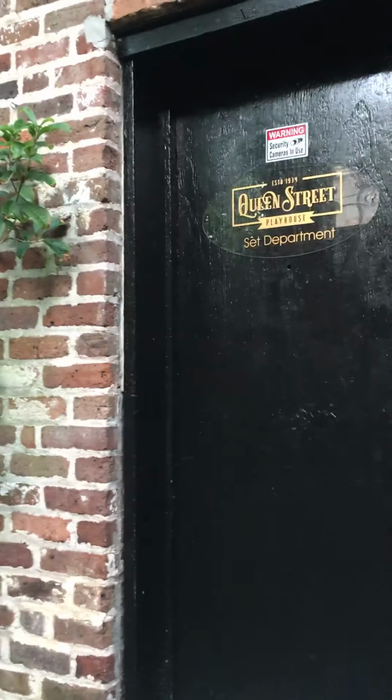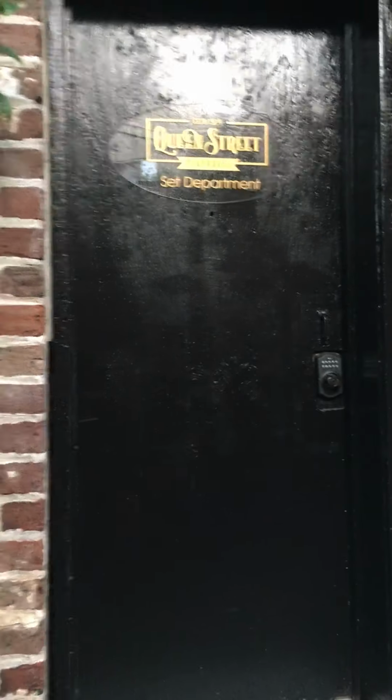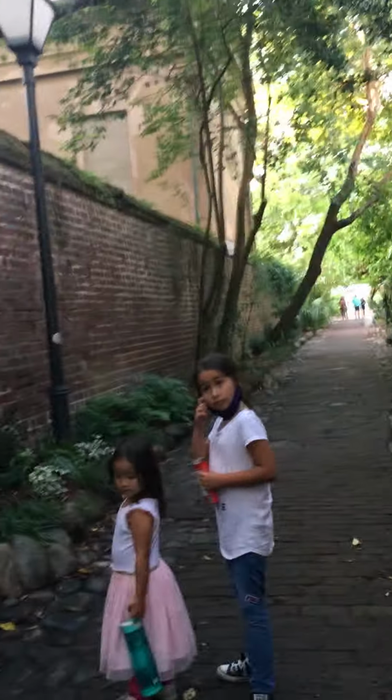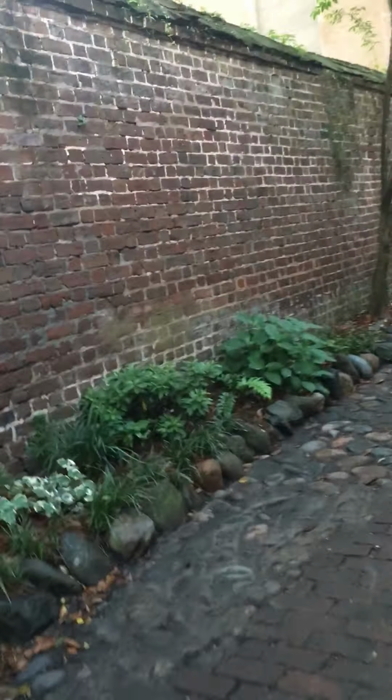This is a theater. Queen Street Playhouse. Not open now. What's that famous singer's name? Lady Gaga. She used to perform at small theaters. That's private. Babe, look. Oh, you're right. They must be rich. I mean, it costs money. Babe, look at this wall. It's so big. You really can't see the neighbor.